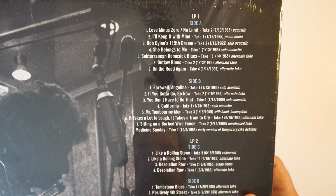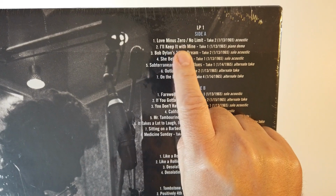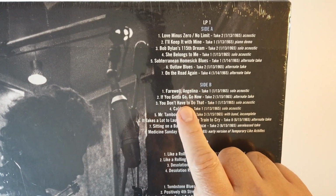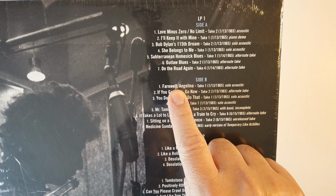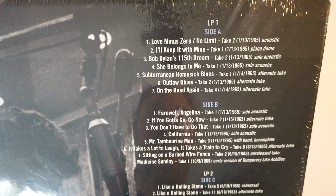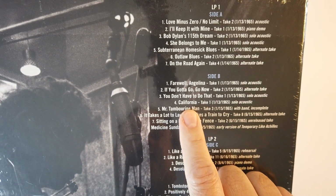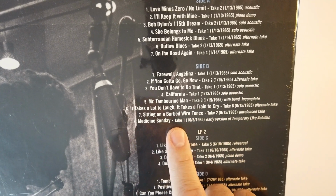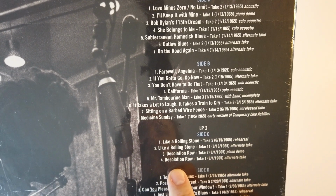All previously unreleased except for I'll Keep It With Mine. We got that on Biograph, and Farewell Angelina. We got that on the Bootleg series. The rest of these, all unreleased versions, outtakes or demos, and some pretty wild stuff here, including stuff that's never appeared on any other albums, like California, Medicine Sunday, You Don't Have to Do That.